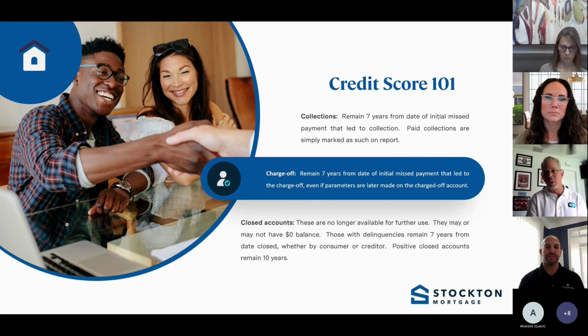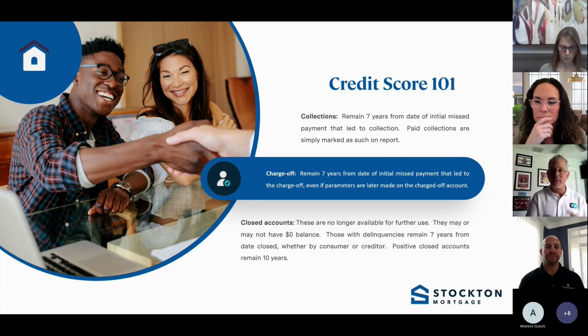We could do a rapid rescore and get that off within that 3 to 5 business days. If we had a letter from the collection company, kind of like we've always done before, it was always, hey, be careful with just paying that medical collection. Let's try to get it deleted or purged from the file if they're going to pay it, because that's where we're going to see the huge jump in score.